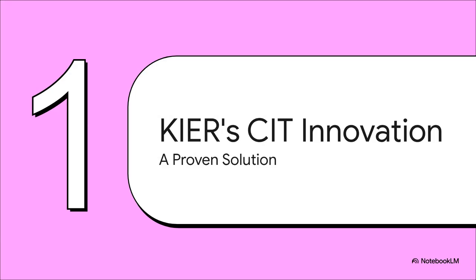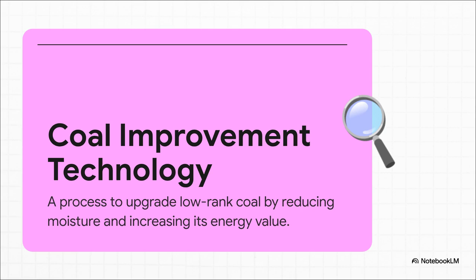And that brings us to the core of our story today, an innovation called Coal Improvement Technology, or CIT. It was developed by the Korea Institute of Energy Research specifically to solve this exact problem. What CIT does, at its heart, is pretty brilliant. It's a really advanced process that takes that wet, low-energy coal, pulls out a significant amount of the moisture, and by doing that, it dramatically boosts the coal's energy value. Now, this isn't just sticking it out in the sun to dry. We're talking about a fundamental upgrade of the fuel itself.